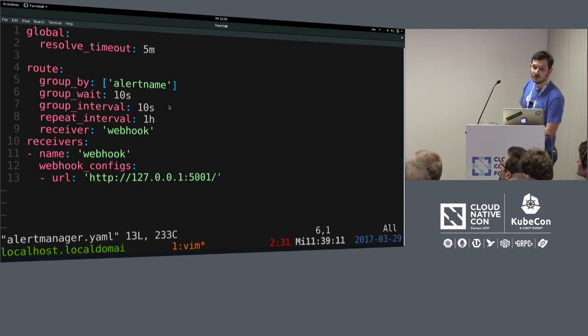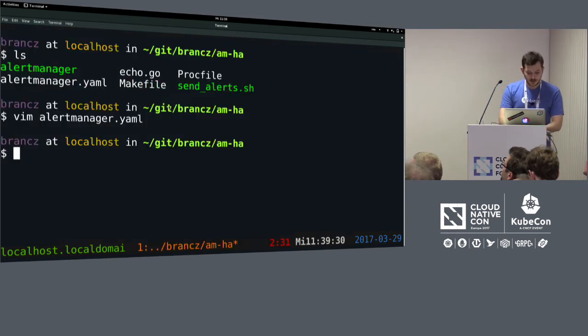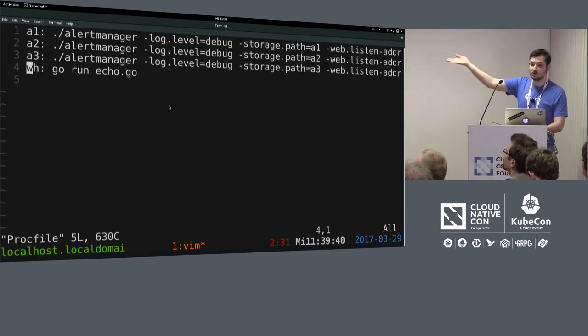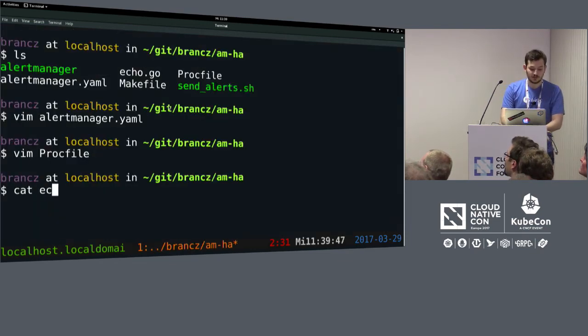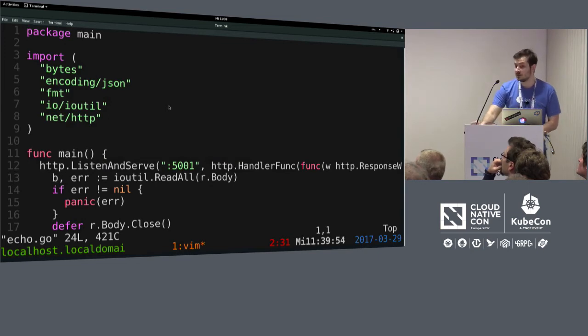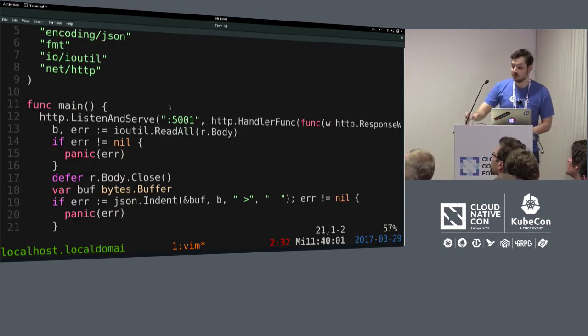we have a group wait of 10 seconds, so we'll wait for 10 seconds to actually send out a notification, and within that time we group notifications. And we would send it out every 1 hour if these alerts keep firing, and we send it out with a webhook. And I've prepared a Procfile here, where I'll run 3 Alertmanager instances and an example webhook, which will listen on the address that I had in my configuration. And the webhook is really just a very simple Go application which just listens on HTTP on port 5001 and then just writes everything that it receives to standard out.